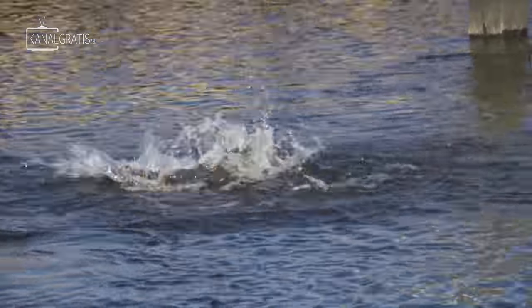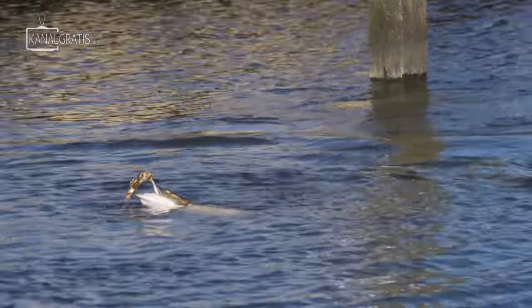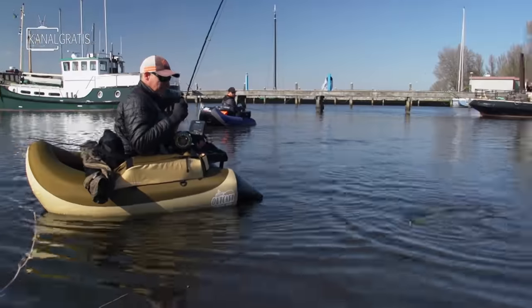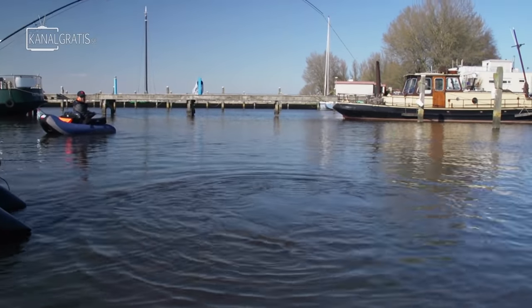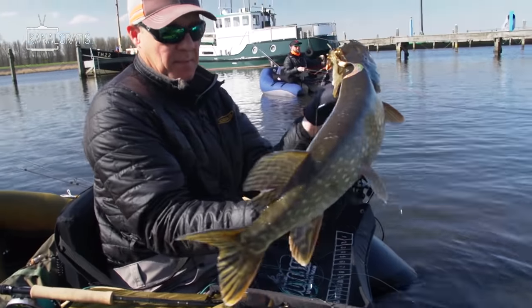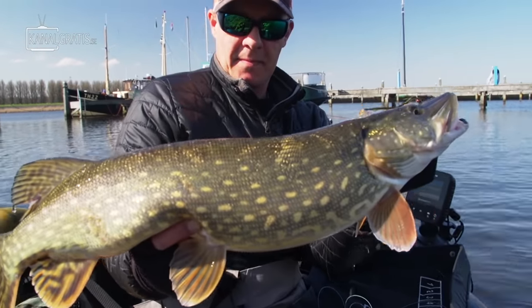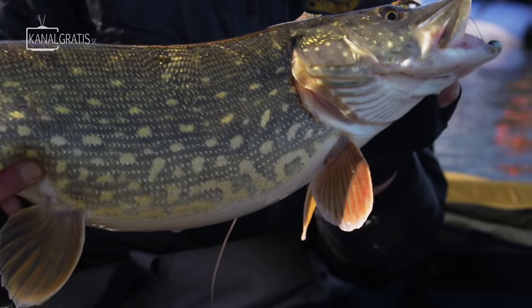Nice little harbor pike. On the golden cast. Bream. Sorry? Golden bream. Yeah. Yes. Oh, that's a fat one. It's a really nice pike. So cool with these harbor pikes. It's really a cool environment to fish them.